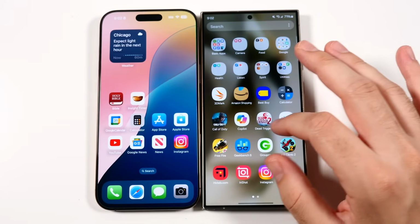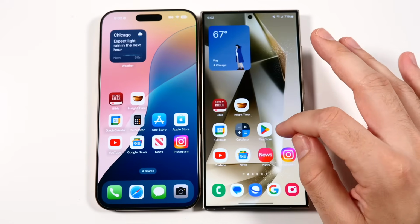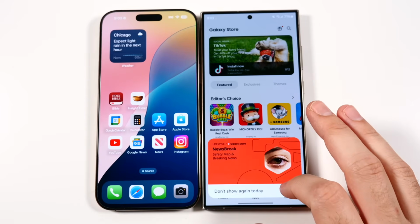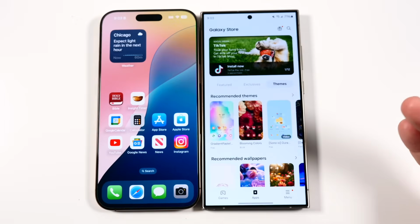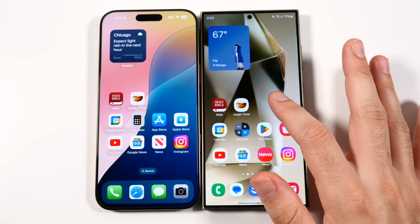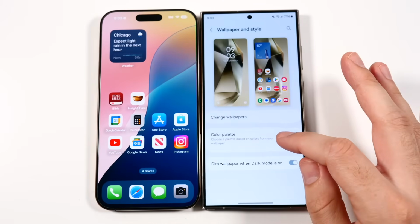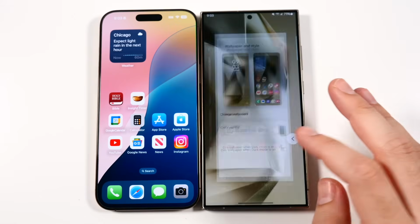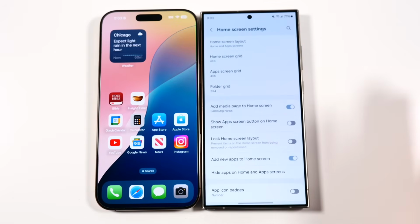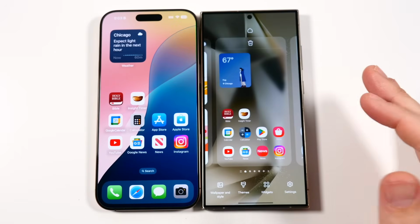Now on the Samsung though, you have a lot more customization features. You can find a lot of them built right in within the phone, but you can also go to themes in the Galaxy Store and you could theme this thing out however you like. In addition, you could go here and you could go to wallpapers and style. You could change color palettes and you could change icons there as well. You can also change the grid layouts and how many icons are on the screen. And the list goes on and on.